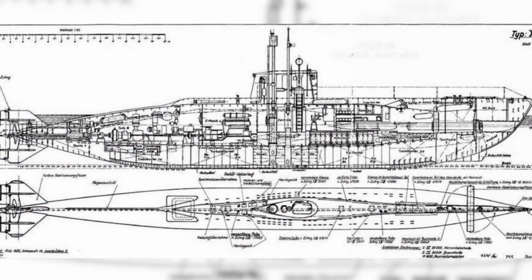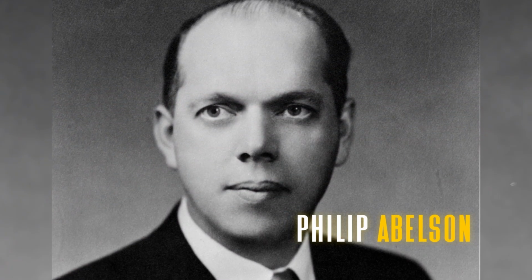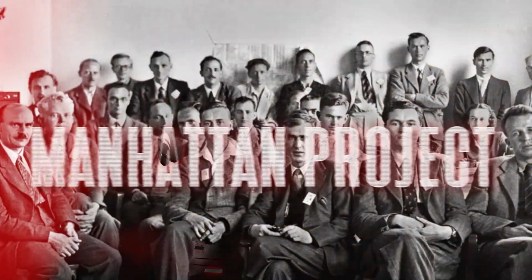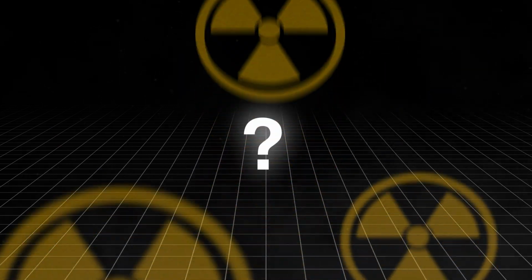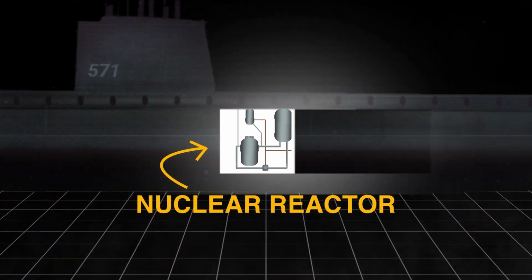Of course, the Germans knew the importance of staying underwater for a long time and not revealing their location. So this blueprint makes its way to Philip Abelson, a physicist that worked on the Manhattan Project. And he believes that he can make it better. He asked himself, what if we added a nuclear power plant to this submarine? So, he irons out the details and publishes his own paper on the idea.